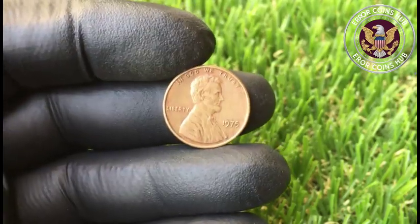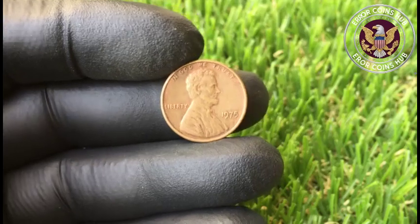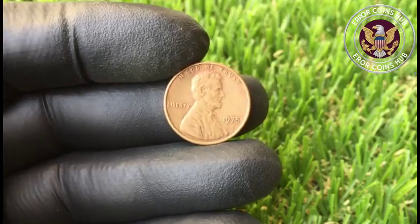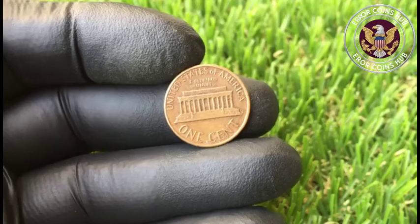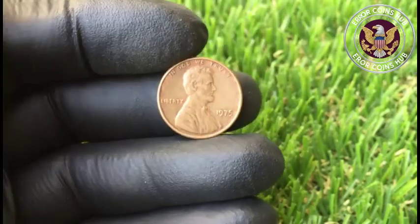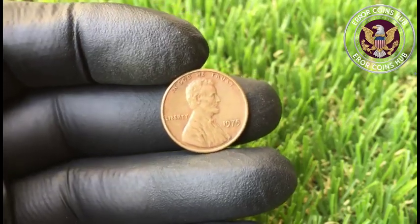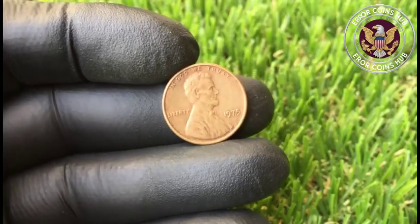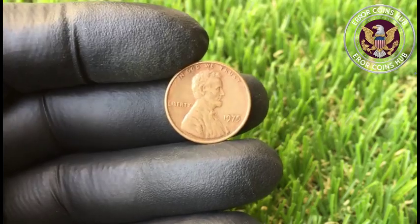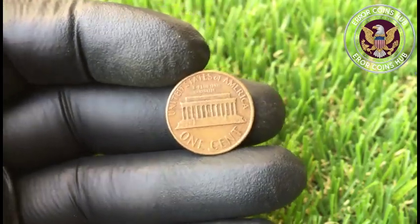Another major error type found on 1975 pennies is the off-center strike, where the blank planchet wasn't properly aligned with the dies when it was struck, resulting in a coin where the design is dramatically off to one side, with blank areas where the metal wasn't touched by either die. Collectors love these coins because they're visually striking and obviously errors. There's no question that something went wrong during production, and the more off-center the strike, the more valuable the coin becomes, with 50% off-center strikes being particularly prized by serious collectors who appreciate the dramatic appearance of these major minting mistakes. But perhaps the most valuable 1975 error pennies are those with double die errors combined with other defects.